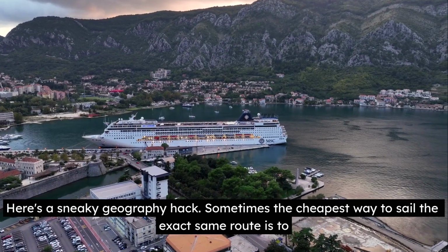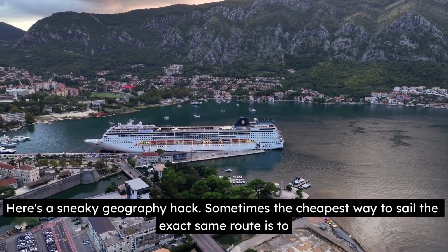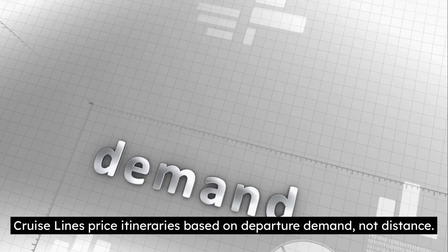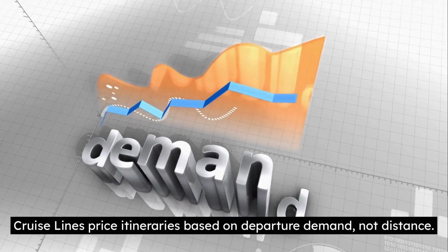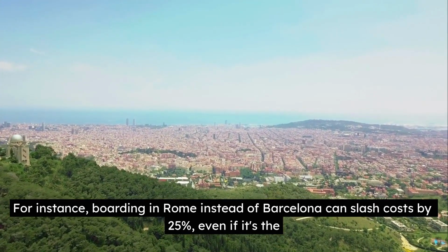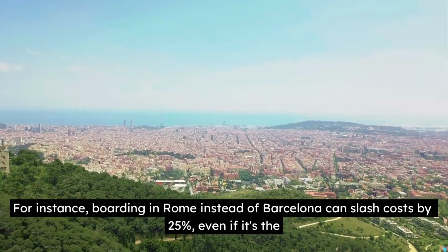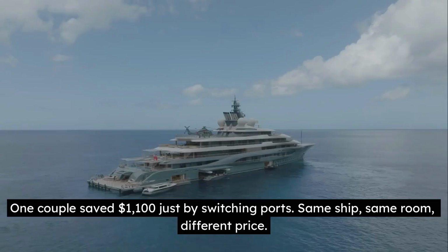Here's a sneaky geography hack. Sometimes the cheapest way to sail the exact same route is to start from a different port. Cruise lines price itineraries based on departure demand, not distance. For instance, boarding in Rome instead of Barcelona can slash costs by 25%, even if it's the same Mediterranean loop. Add a budget flight and you still come out ahead.